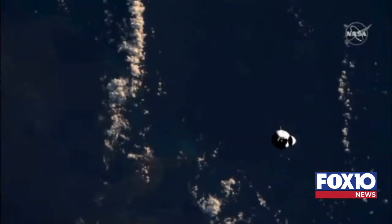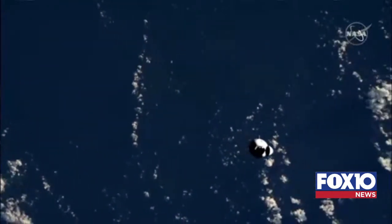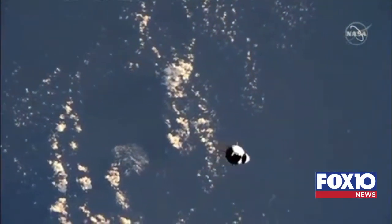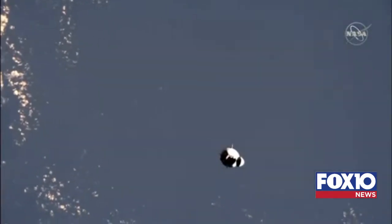Only about four minutes away now from the arrival at waypoint zero, 400 meters away from the International Space Station. And we're just under 500 meters away, so once we get to waypoint zero, we will be 400 meters away. Basically, we'll just be passing through waypoint zero, through that 400 meter point, and continuing on. The next hold point would be waypoint one. That is 220 meters away.